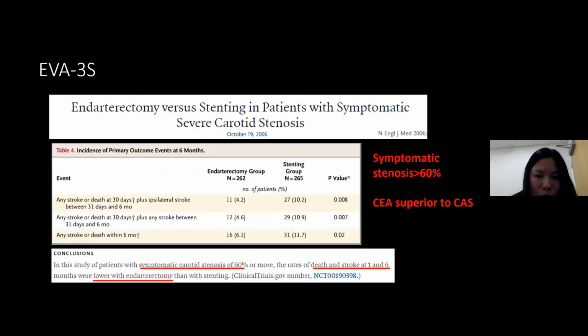And so then the second trial that we'll talk about for symptomatic carotid stenosis is the EVA-3S trial. This was a French study. It was a non-inferiority trial looking at CEA versus stenting in symptomatic patients with greater than 60% stenosis. This trial was actually stopped prematurely because they found a significantly higher rate of death and stroke in the stenting group compared to the CEA group. And so the main conclusion of the study was that CEA is superior to stenting. However, one of the main criticisms of the study was that they included centers with insufficient experience to do these stenting procedures. These centers only really needed 12 procedures to be able to participate in the trial.